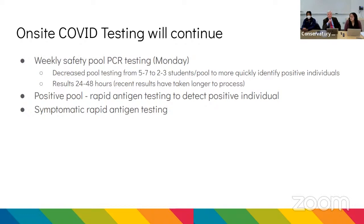When there is a positive pool, we know that one of the individuals within that pool is positive. So then Nurse Brown would follow up and complete a rapid antigen test with each of those students to detect which of the students is positive. If the rapid tests come up negative at that point, then Nurse Brown completes a second individual PCR test. So that happens at the beginning of the week, between Monday and Tuesday typically.